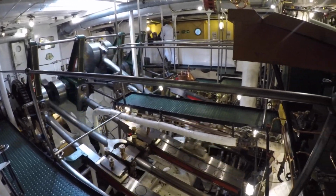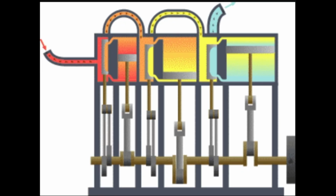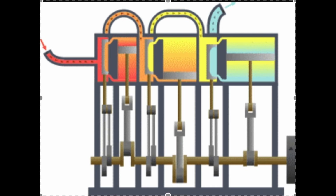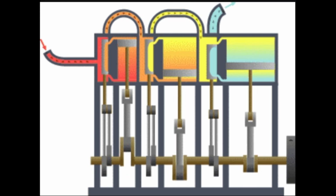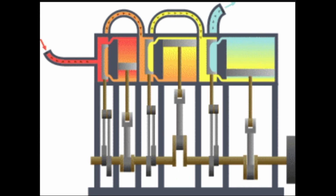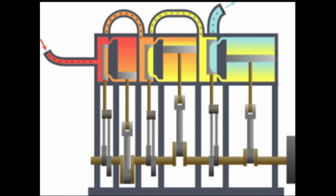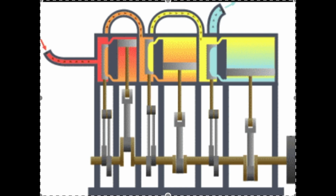So triple expansion works where the steam comes in at high pressure into the first piston. The first piston is smaller than the second. The exhaust from that first piston goes to the second piston, and that's bigger, and then it goes into the third piston, which is the largest. So as the pressure of the steam drops, the piston gets bigger and bigger.